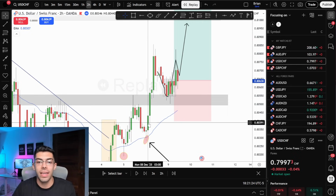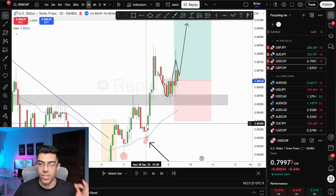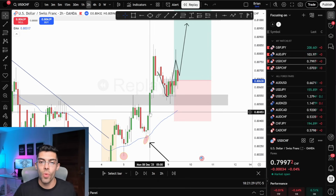And then we actually finally break above 0.8500 with a strong impulsive move. When you see this, it really does confirm the bullish trend. And from here, it makes sense that the market is going to continue bullish.